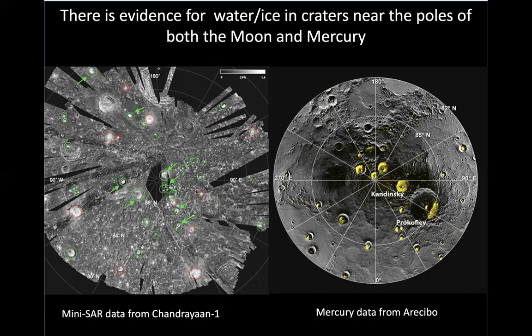The neatest demonstration of that is from observations near the poles of both the moon and Mercury, which show bright radar returns, here shown as white, here shown as yellow, that are due to large deposits of water ice. Now, water ice on the moon, you might go, oh, that makes sense. There's ice on Earth. Water ice on Mercury is weird because this is someplace that's supposed to be really hot. It's really close to the sun. The reason for the existence of this on both of these planets is because they have no atmosphere.